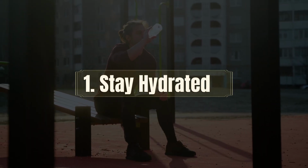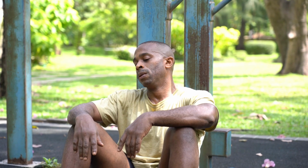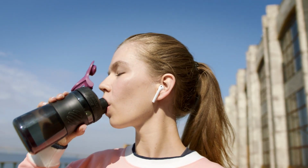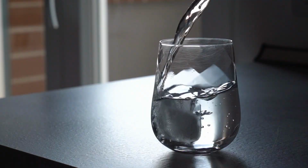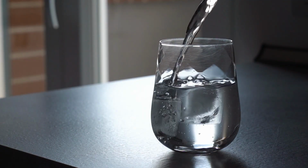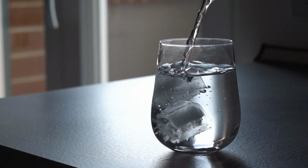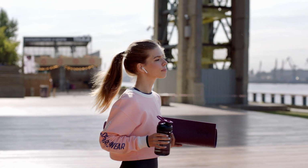Tip 1. Stay hydrated. One of the most common causes of headaches is dehydration. When your body doesn't have enough fluids, it can affect blood flow to the brain and trigger pain. The solution is simple. Drink enough water throughout the day. Aim for at least 6 to 8 glasses, and remember that coffee, alcohol, and sugary drinks can make dehydration worse. Keeping a water bottle with you is an easy way to stay hydrated.